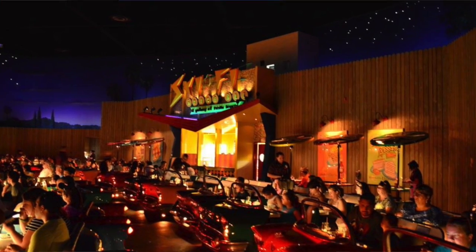Our second favorite place is this one right here, the Sci-Fi Dine-In Theater. And you might notice I am sitting in an old-style car. This restaurant is really cool because inside it's all cars like these, and you're staring at a big movie screen at night. So it looks like you're sitting outside at night watching a drive-in movie.